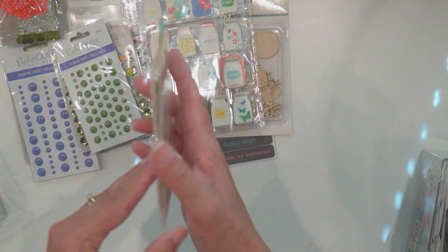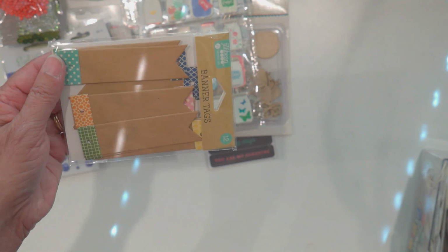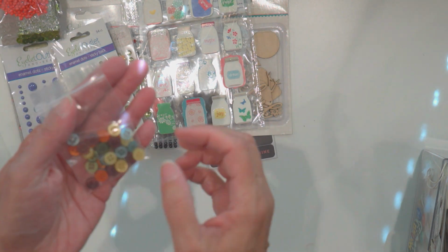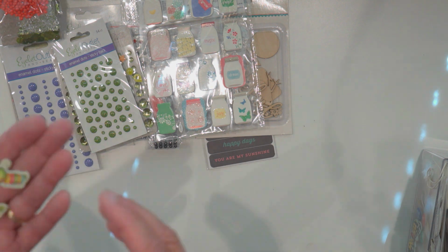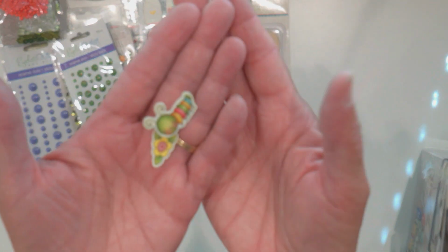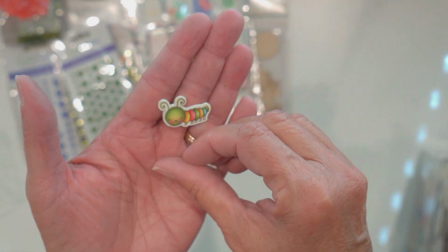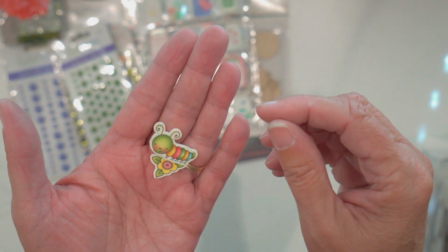More sequins. Banners. I think I would use these. These would be fun on a scrapbook layout. More little buttons. They probably came in a kit. Oh my gosh. This brings back memories. This was some Shrinky Dinks. I probably have these everywhere. How fun are those? I'll put those in with those little embellishments and somebody can use them. Those are cute.